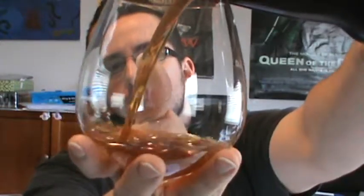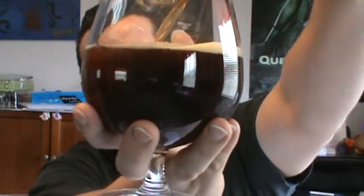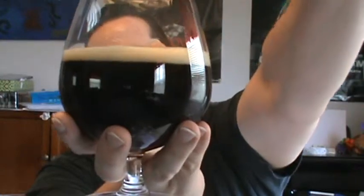Twist off. Yep, very dark in the glass. Got about a finger's worth of head. Very tight bubbles. Bubbles sticking to the glass there. I see some lighter browns around the edge of the glass. I don't see much highlights. It's more orange around the edges than brown, I should say.